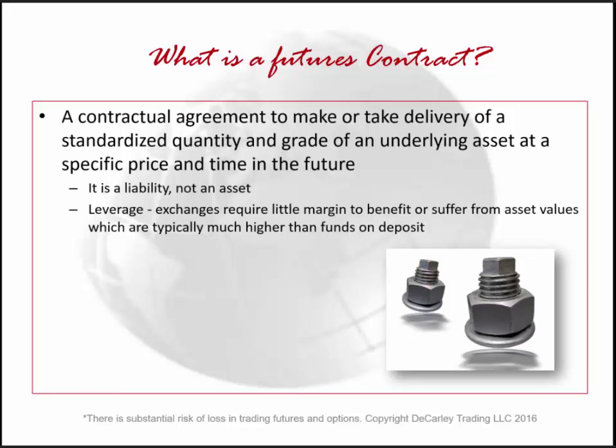But the point I'm trying to make is it's highly leveraged. So you can imagine if you had a $4,000 account and you bought one crude oil future, you're going to make or lose $1,000 for every dollar that crude moves. If crude goes to 45 and you're long, you made $1,000. If crude goes to 43 and you're long, you lost $1,000. So that's leverage, folks. That's how fast you can make or lose money in commodities.